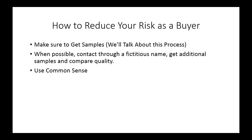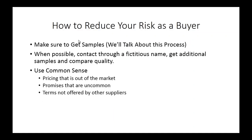And over and above everything else, use your common sense. And that means then that if the pricing is way out of the market, if it's too good to be true, it probably is. Make sure that the company that you're dealing with is not making promises that really seem different from all the other companies that you've talked to. And then make sure that you're dealing with a company that doesn't have terms that are not offered by other suppliers. In general, companies, wherever they are, are going to be pretty much in the same ballpark, if they're going to be a company that's reputable and one that you're going to want to deal with over time.